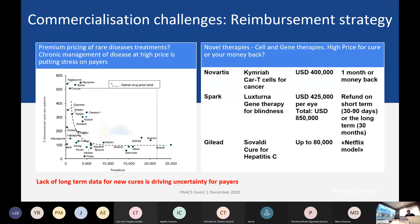Another point to consider when you are thinking about your commercialization is which indication has the highest pricing potential and the highest reimbursement rate. And this brings me to the data that you see here on the charts. On the left-hand side, you've got all the orphan drugs or the niche indications, where it's basically chronic management of disease for very, very small patient populations, and which go up to, you know, 400K per patient per year.